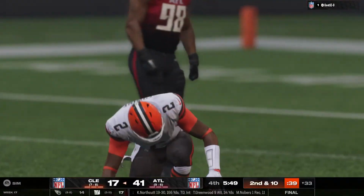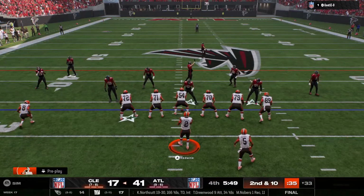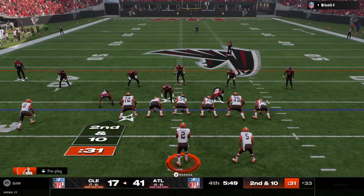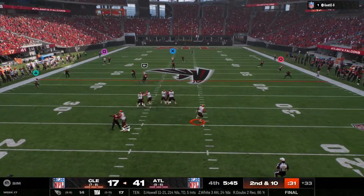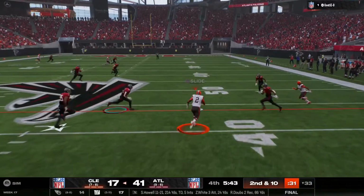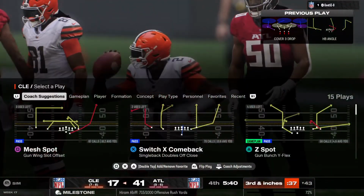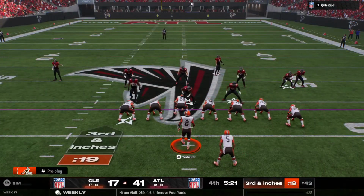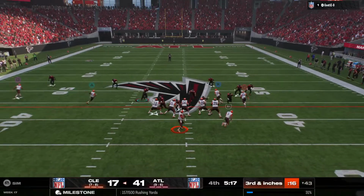This one incomplete. The pressure got to him as he released it, and it's second down. He'll drop to throw. Flushed out right. And give him 10 that time as he was able to get away from the pressure and get a nice gain. The Browns on third down. They've converted 3 times in 8 chances. They're looking at third in the nose of the football.